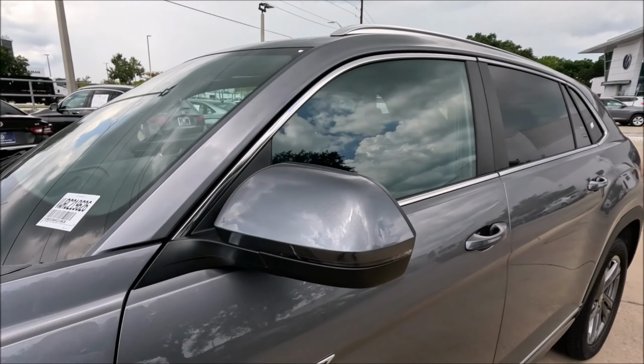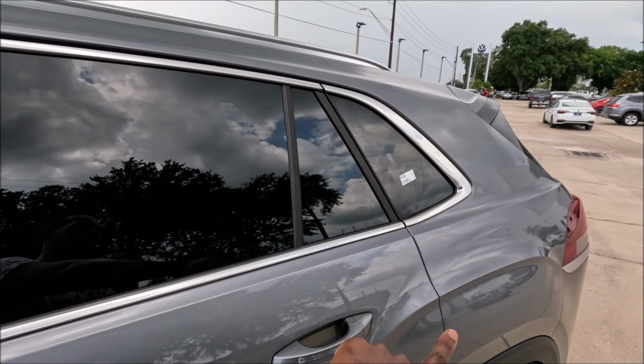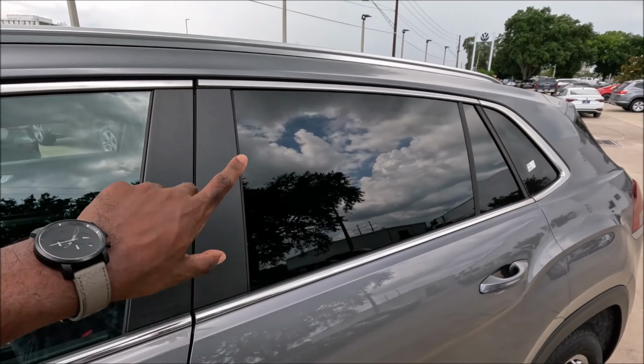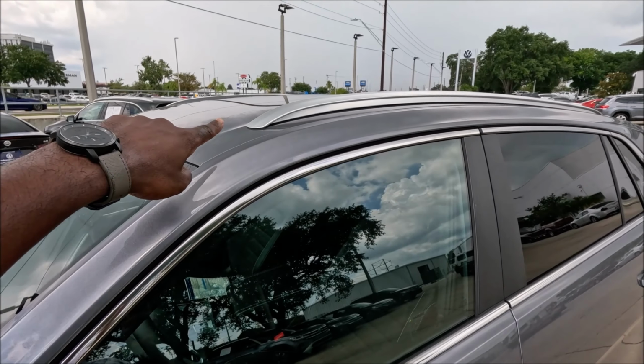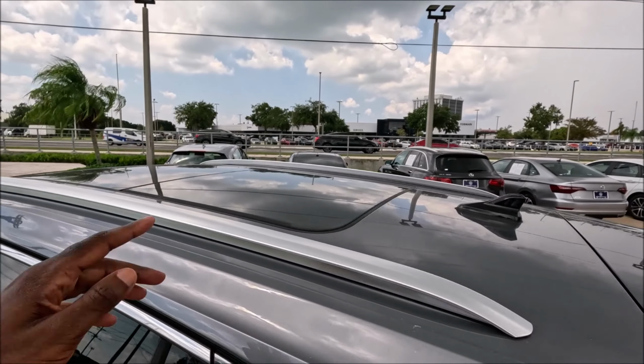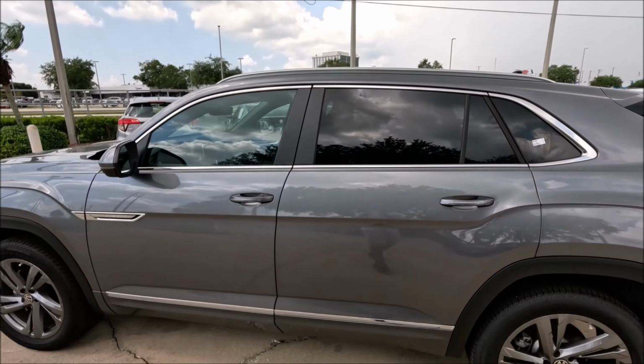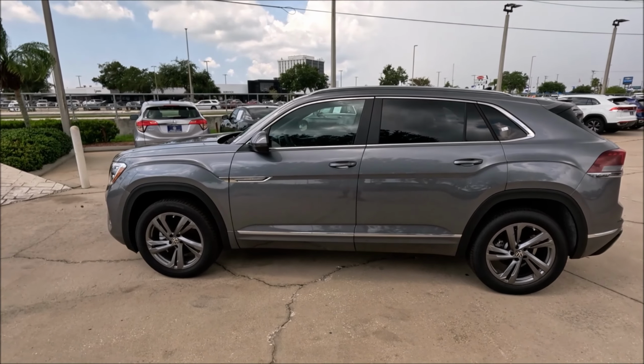Now you will also see chrome. We're keeping that chrome look all the way around the window moldings, going all the way back to the C-pillar, keeping it that same flavor, and then matching up with the roof rails here as well. Big glass roof, if you guys couldn't tell, because we have a big panoramic roof and a black shark fin antenna there. We have it all when it comes to the side profile of the Atlas Cross Sport SEL R-Line.